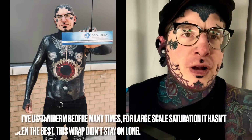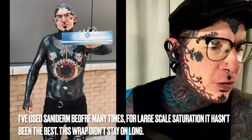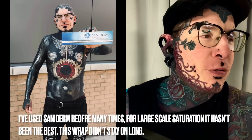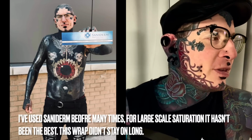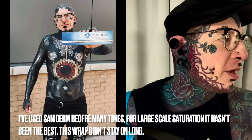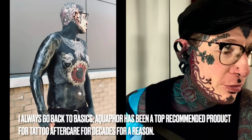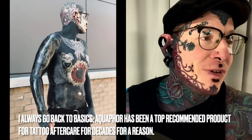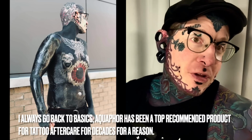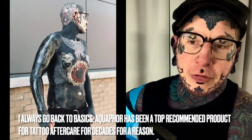There are people who push back on that now. There's always new products on the market. Like, people are always talking shit like, oh, well, Aquaphor clogs your pores and all this stuff. It's horse shit. Just find the one that works for you. I've been using Aquaphor for 20 years, and to be honest with you, I've tried every product on the market, and I have been a Saniderm guy in the past too. And if you like it, fine.